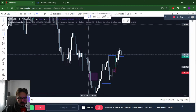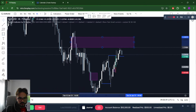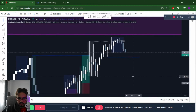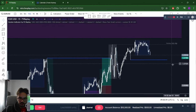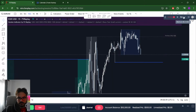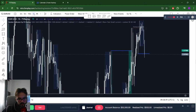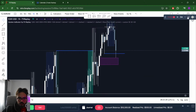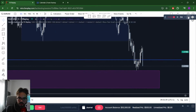Probably we have a chance of reacting around this or this, in general this inverse. The 4 hour we don't really have. We do have 1 hour here, so probably still our best is to wait for this low to get swept. But we did take the previous daily high, so I don't know. We did take that 1 hour, I think. And kinda, but we gotta wait for London open anyway.